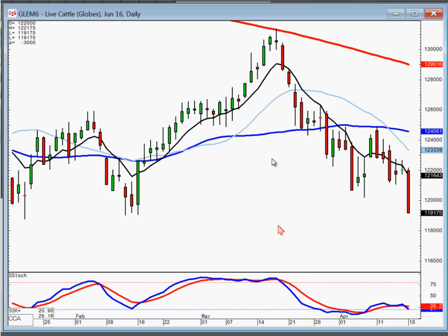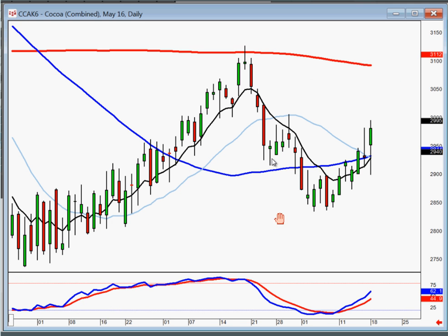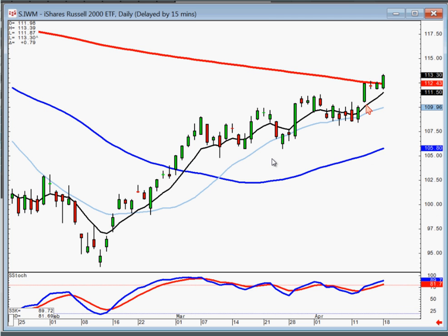Cocoa is trading something slower because it doesn't trade very actively, but you can see the pattern. Bullish Harami up above the T-line, did some backing and filling. Next likely target again is up here at the 200-day moving average. Oh, the Russell still showed you that they weren't going to resist at the 200 today anyways.